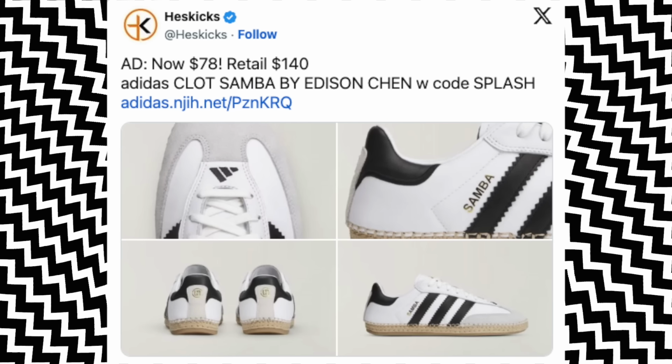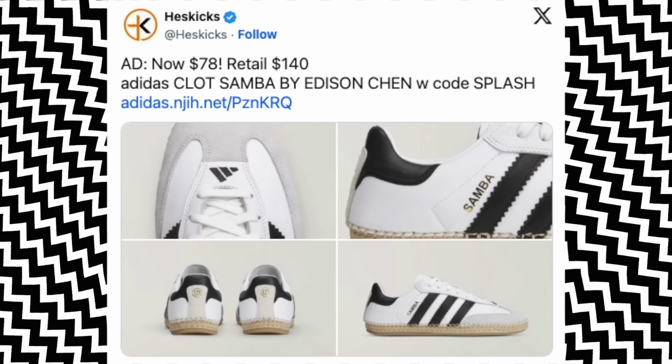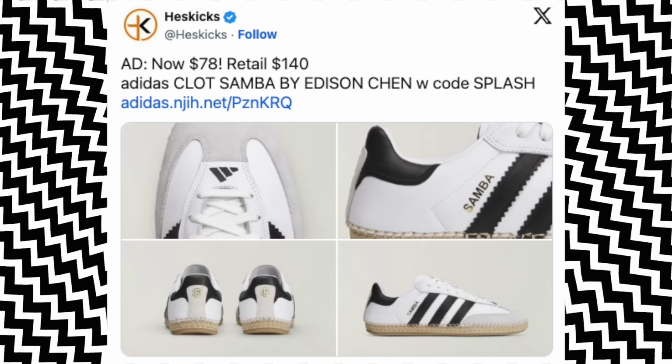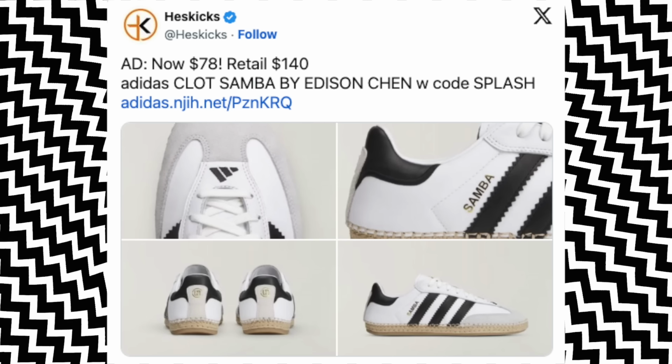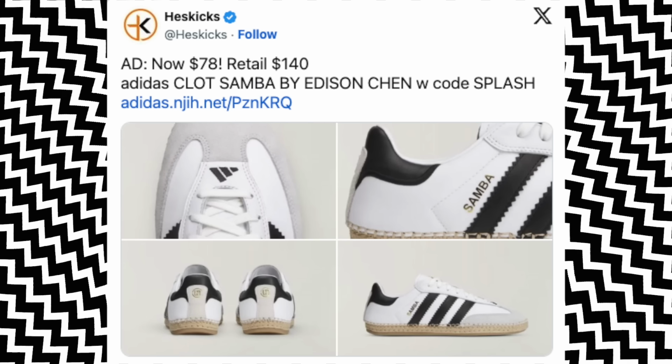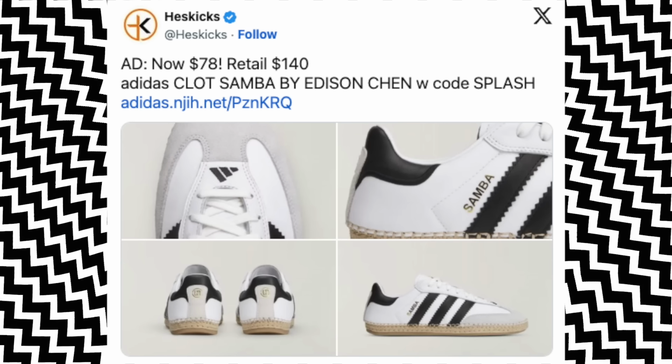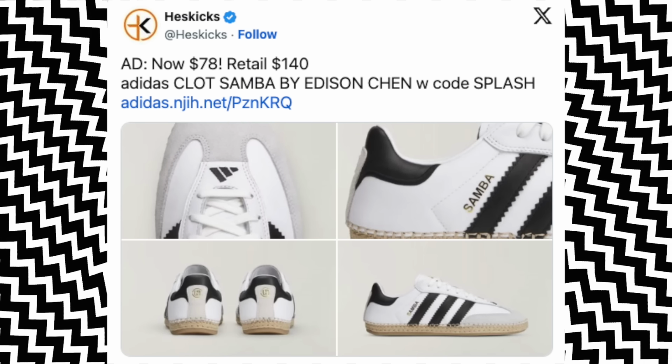So this one's probably my favorite deal from Adidas right now, so much so that I actually ended up buying it, so I will have a review on this one when it comes. But for $78 instead of $140, you can get the Clot Sambas by Edison Chen. This is a nice looking variation of a Samba. It's kind of like a low profile pair anyway, but with this one, they make it extra low profile. And I like the way that they marry the midsole to the upper on this. It just looks really crazy. It's kind of like a classic colorway that they added everything to it.